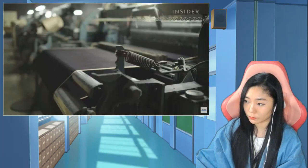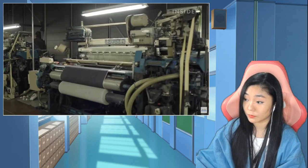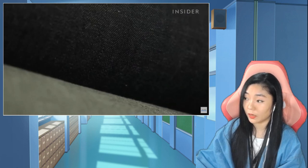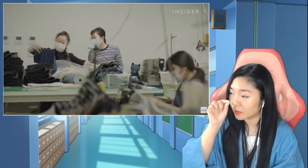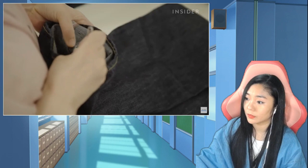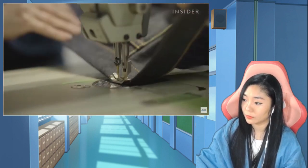On top of weaving slowly, the looms produce fabric less than a yard wide. That's about half the width of non-selvage denim. So producers need more fabric to make a pair of selvage jeans. If you can see the white thing, that's the yokoito. This is yet another factor that increases the cost of production and ultimately the final price of the jeans.